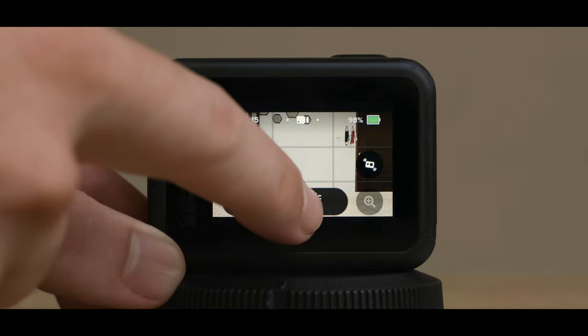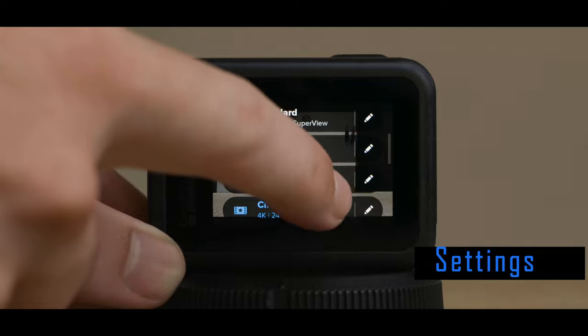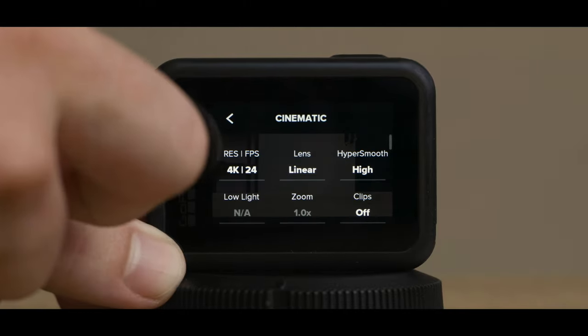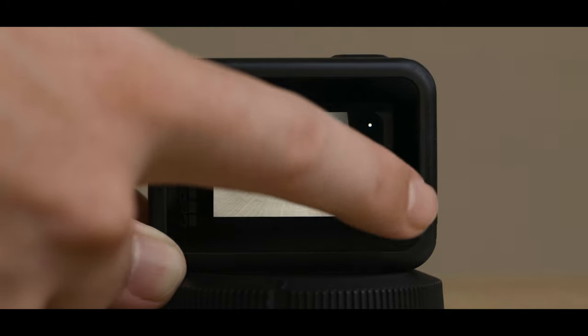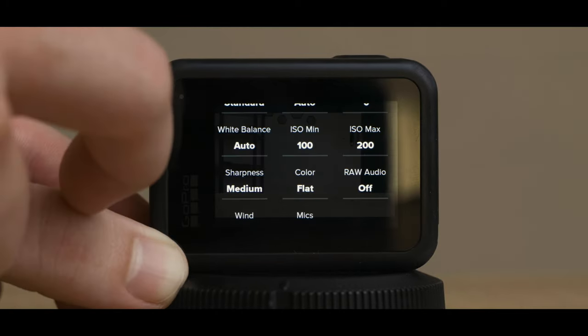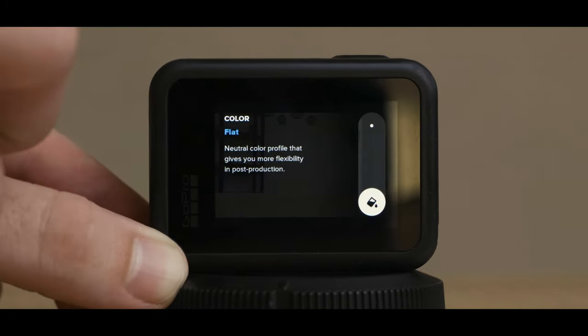Now, there's tons of reviews and tutorials on the GoPro Hero 8, so I'm not going to do that, but rather strap the GoPro to my chest and do some street photography with the Canon EOS R. My settings for the GoPro will be 4K at 24 FPS, and I'm choosing linear shooting mode so that I don't get that fishbowl effect that the action cameras give you.